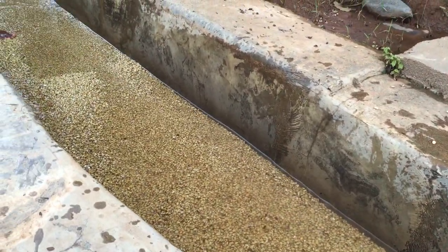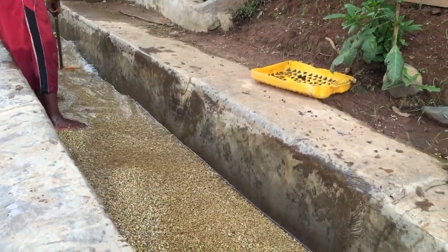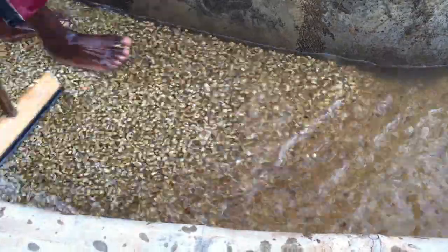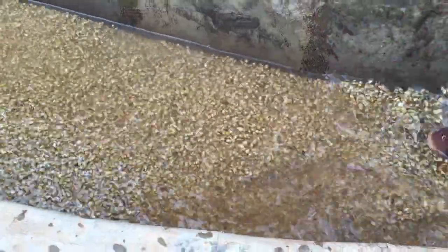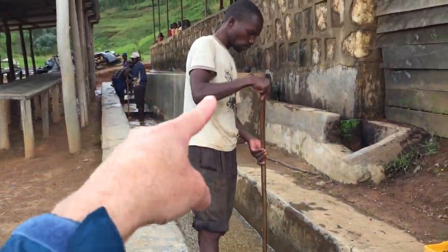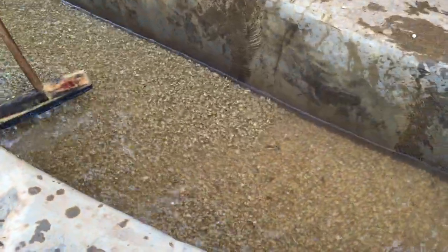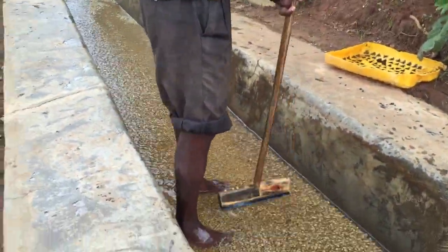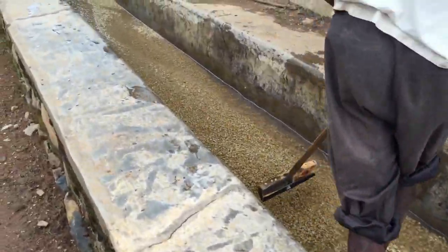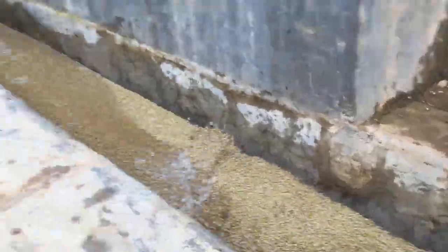It grades by whether it floats or not. Heavy coffee sinks, and the lighter, lower quality coffee floats. So this is the lowest quality here at the end of the channel. This is the stuff that the water has been carrying down the channel easier than the heavy coffee, which is going to be up around the bend at the top end. And these guys are pushing the coffee up the channel. They're helping the coffee to essentially grade itself using the water, as well as agitating it.